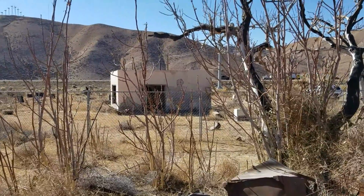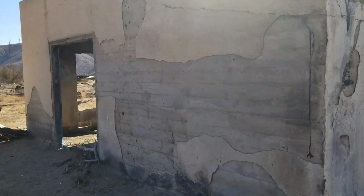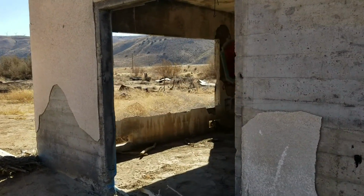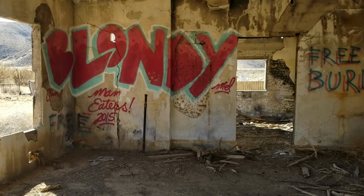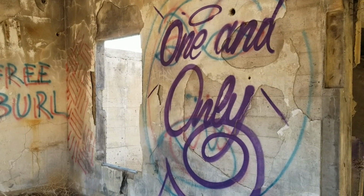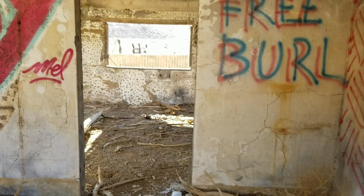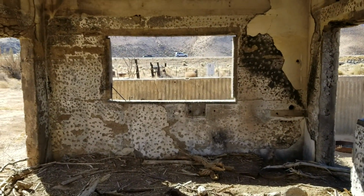There's another building back there we can go check out. Let's see what's in there. All right, here's the other building. Let's go in here and see what's up. This one looks like there's not much left in it. But who knows? Oh, there's some graffiti. Looks like the man-eaters were here a few years ago. One and only. Free Burl. All right, there's another room back here with a really cool view of the highway going by.